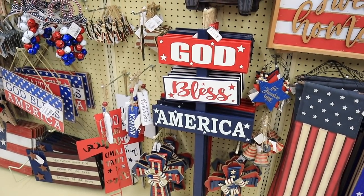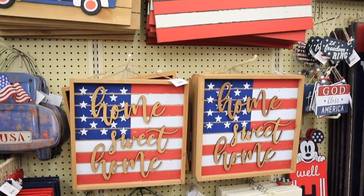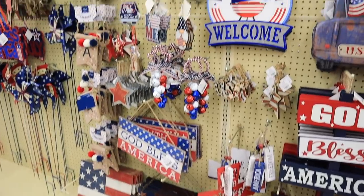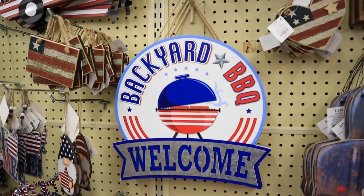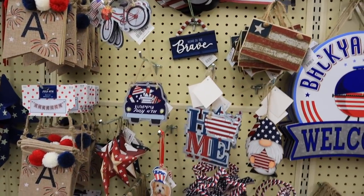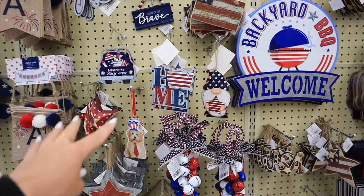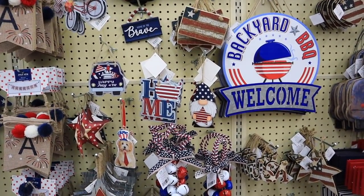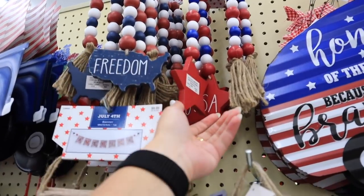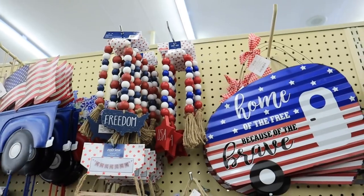They have yard stake signs, other little door and hanging signs. You could really mix decor styles with a lot of these. They have some backyard barbecue welcome signs. If you were thinking about doing a 4th of July tree, if you're a type of person that changes your tree all throughout the year, they do have a lot of little ornaments that you could stick on it. They also have some really cute beads, which seriously look like Ray Dunn, but they are not. They are Hobby Lobby brand.